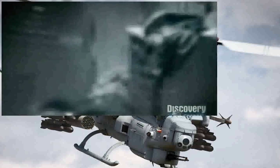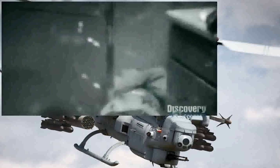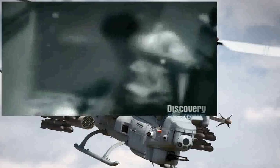Up against a real aggressor, even an experienced officer can hesitate before firing a live round, and that can cost him his life. With Taser, there's no need to hesitate.